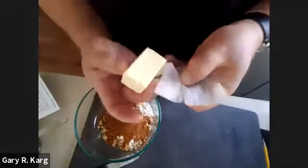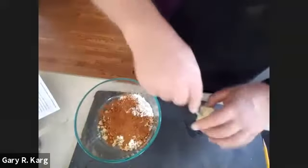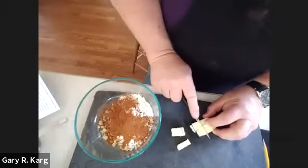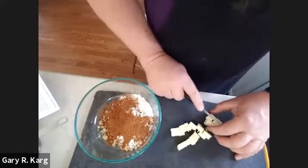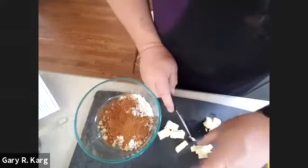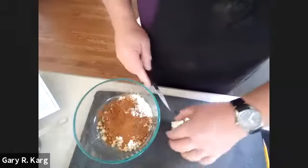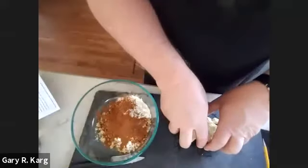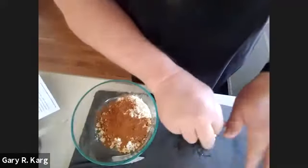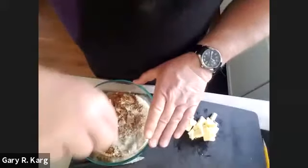And this is your topping. I'm going to cube it again. You want those little bursts of butter in that topping to burst open. This is good and cold. It will do its magic when it gets into the oven. All right, so I'm going to go ahead and mix the ingredients together before I put the butter in.